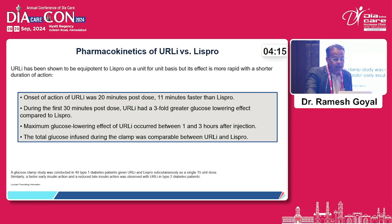So pharmacokinetic wise, what is the difference between the two? Onset of action of ultra rapid Lispro was 20 minutes post dose, 11 minutes faster than Lispro. So clear 11 minute advantage. During the first 30 minutes post dose, ultra rapid Lispro had threefold greater glucose lowering effect compared to Lispro.